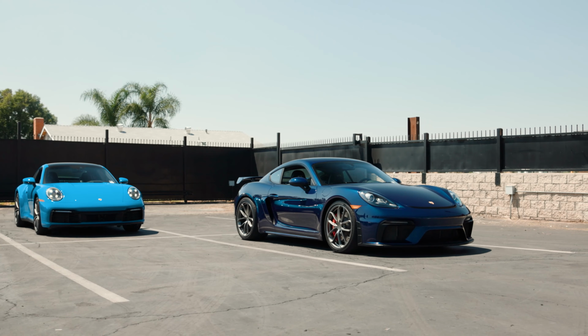These two are Porsches. On the right, you have a 992 generation of the Porsche 911 Carrera, the base trim. And on the left, the 718 Cayman GT4, second from the top on the mid-engine platform. Now, while they are both Porsche sports cars, they were made with very different objectives in mind.